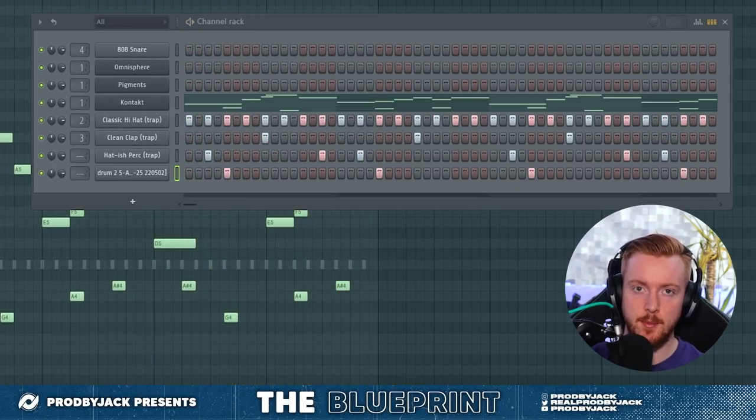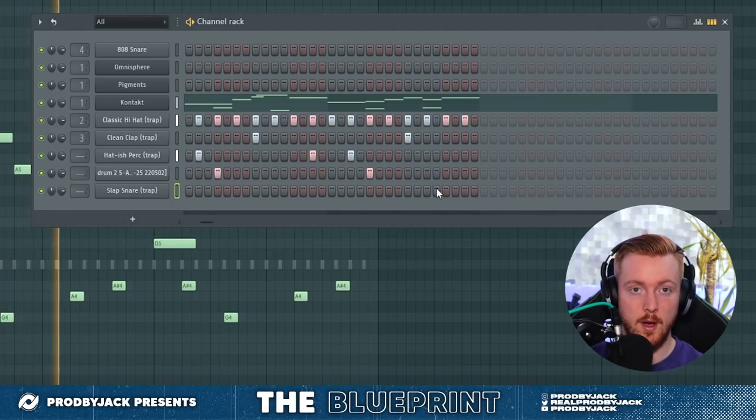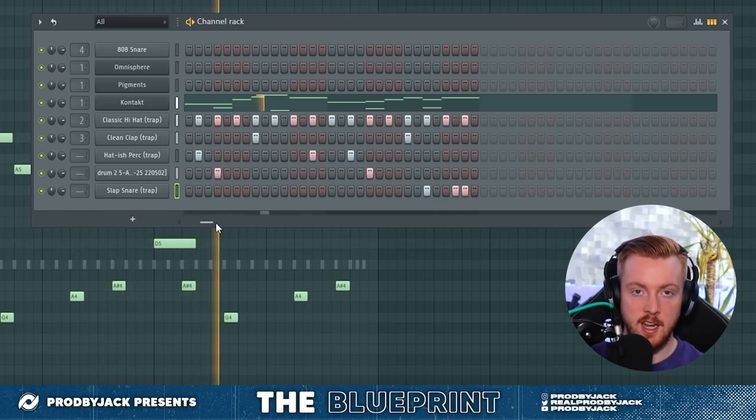So this is how you get the typical Murda Beatz snare roll. He's used this in Motorsport and a few other songs as well, where he'll just do a quick little double snare roll at the end of a bar or something.